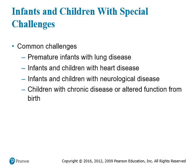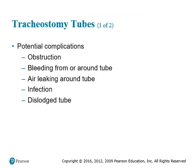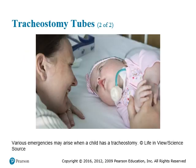Okay, all these diseases that they've had over their lifetime result in them going to the hospital and getting emergent care more often. So they may have a tracheostomy tube. A tracheostomy tube, if we remember, is a tube that's put into somebody's trachea. This is if they've been on a ventilator for a long time. These can become obstructed. They may be infected. There may be some swelling, some bleeding from or around the tube. It can be dislodged. And our care with that is basically suctioning it out, providing oxygen if necessary, and transporting.